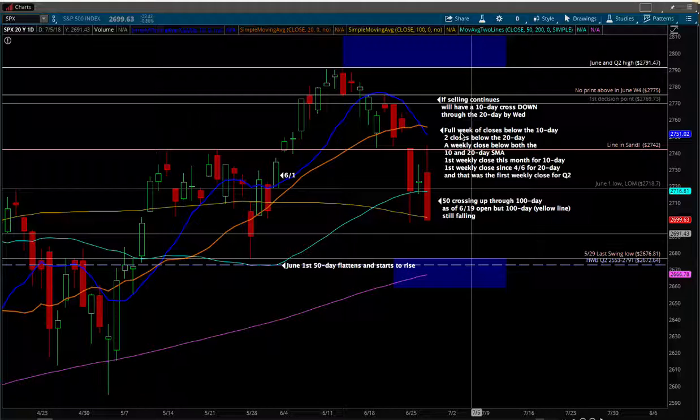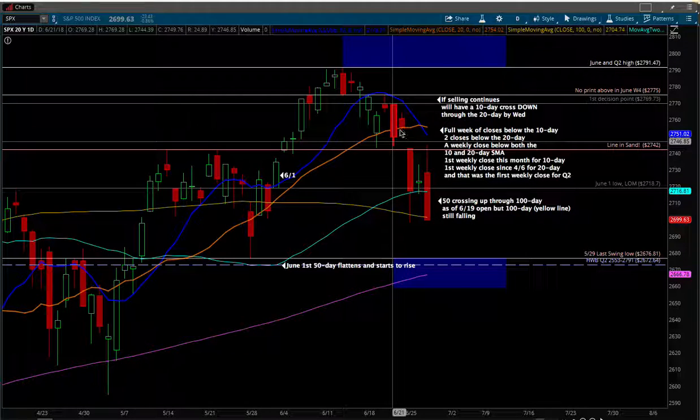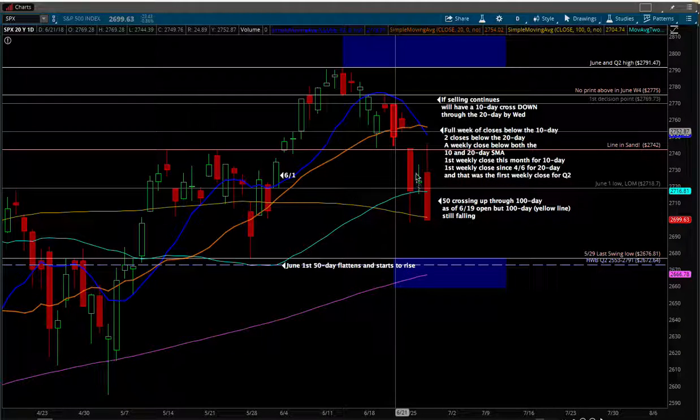Last week, this is going into the second note here that was on this chart, we had seen a whole week of trading below the 10-day simple moving average. And then on Thursday and Friday, we got the added insult of closing below the 20-day and followed through with that on Friday. And that ended up leading us down the garden path to opening up on a gap down on Monday and having this sell-off.